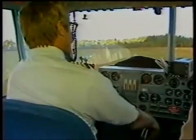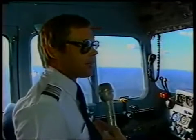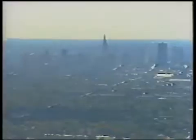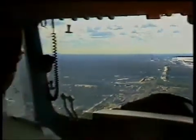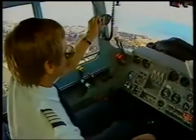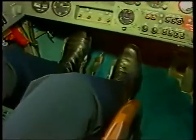A rev of the engines and we're off. The pilot is John Moran, a 14.5-year blimp veteran. Probably one of the lucky people in the world that when I get up in the morning, I can look forward to work. The blimp moves majestically as Cleveland appears just ahead, but flying this fat bird is tricky. One has to remember, because we are slow, it takes a long time to get in trouble, but then it takes a long time to get back out. So there's no daydreaming.